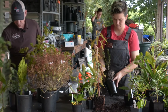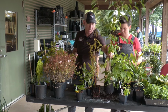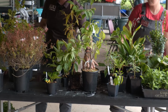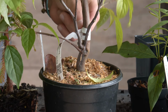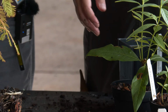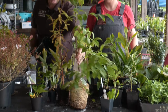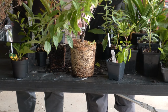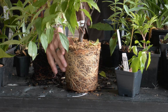So we've got styrax here, and this has also been in the pot a little bit too long. If you take a shot at that root flare area, it looks like a pole going straight into the ground. So there's no taper there at all. So I like to tell people when they're shopping to kick the tires. When I'm shopping, I'll take things off and look for things like this, where it's been in the pot way too long. And that's going to require a little bit of extra care when you're planting this, to really rip all this up.